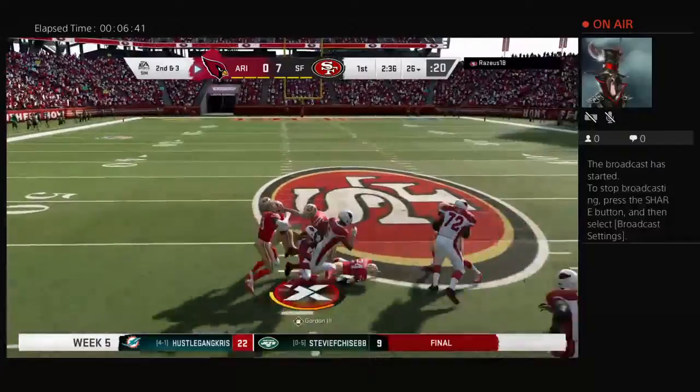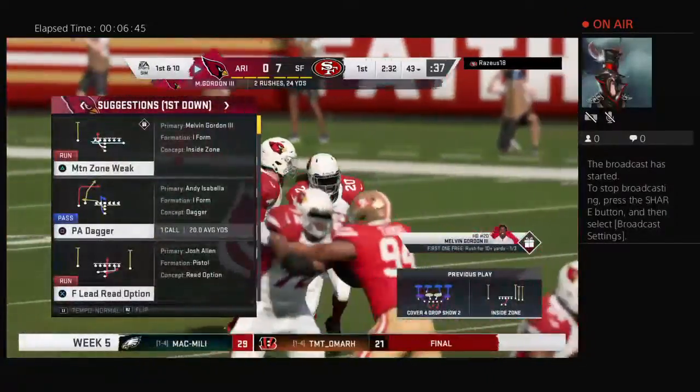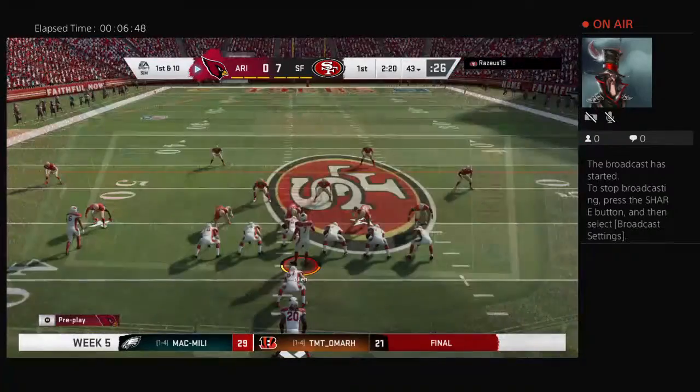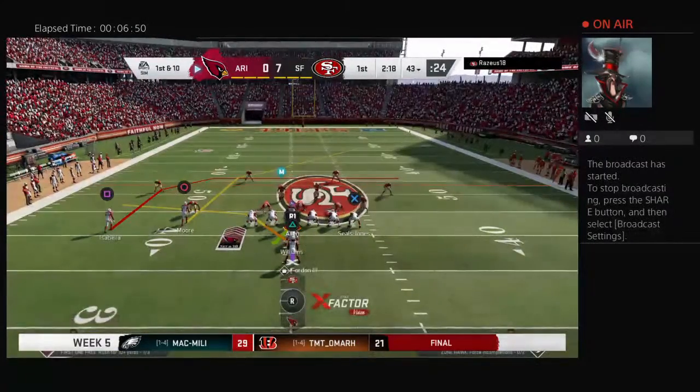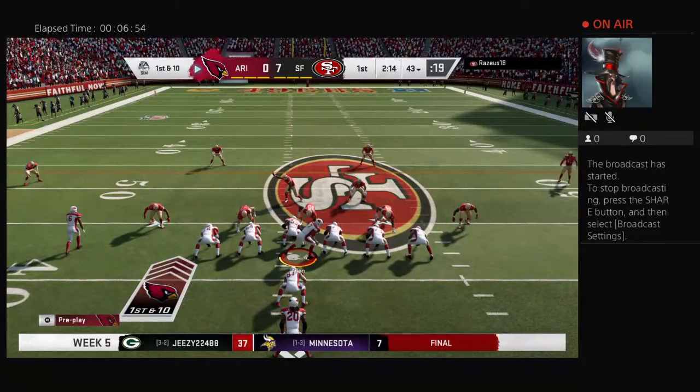Oh, he's got a little daylight. And they get him down, but not before he takes it across the 40-yard line. It'll be an Arizona first down on a gain of 17. So following the run by Gordon, here's first and 10.